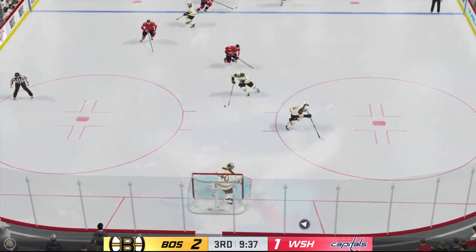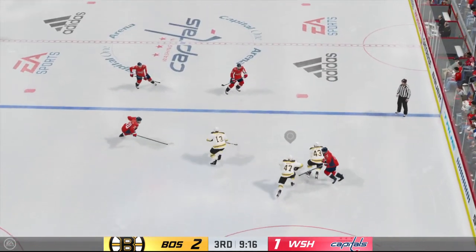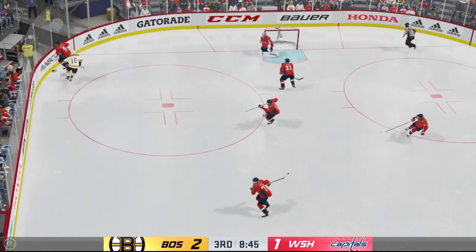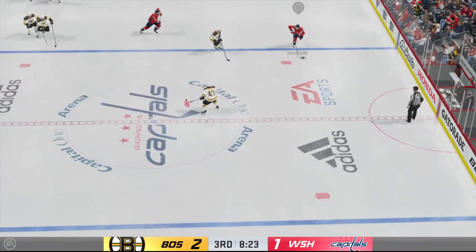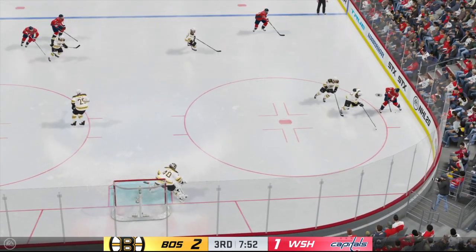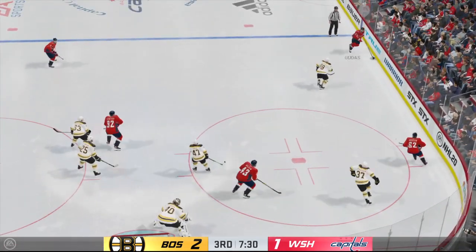Throws it in. Boston's got the puck inside the defensive zone. Puck dumped in, and they'll complete a line change. Washington's got the puck along the wall. And some nice footwork to free the puck up to his teammate. Hagelin's gonna play it against the half wall. Handles it along the blue line, looking to make something happen along the boards.